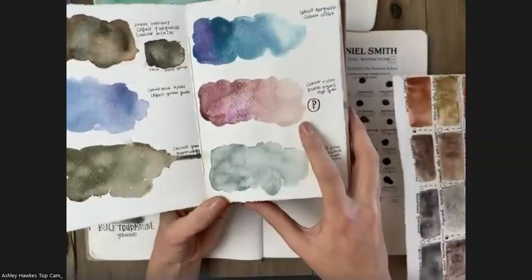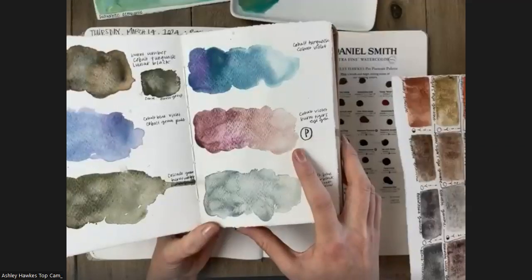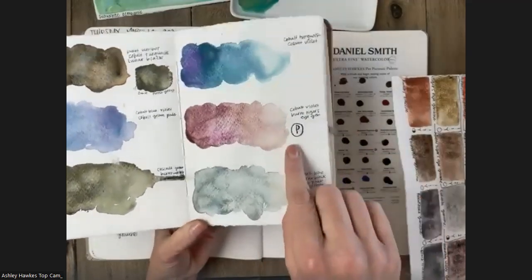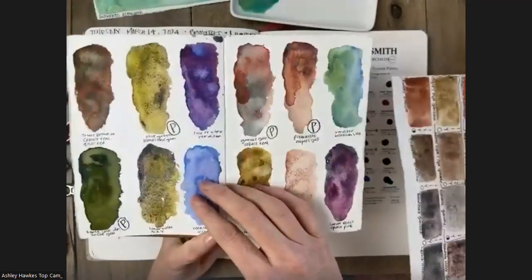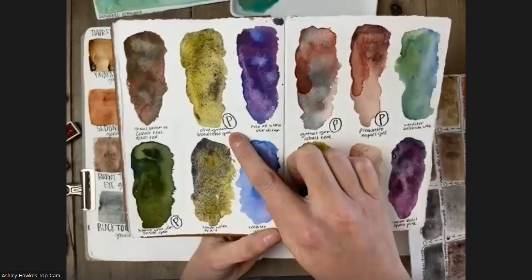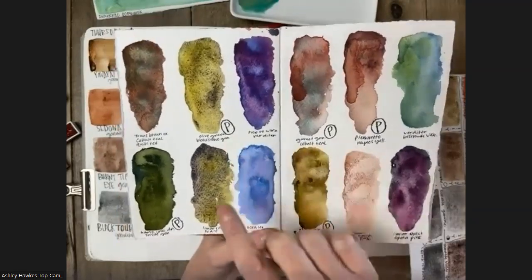For example, we've got Burnt Tiger's Eye Genuine mixed with Cobalt Violet. What a cool color is that? Gorgeous. All of the ones that have the P on it, those are the PrimaTek mixes. And then over here, I mixed Bloodstone Genuine with Olive Green. Look at that. How flippin' cool is that color?